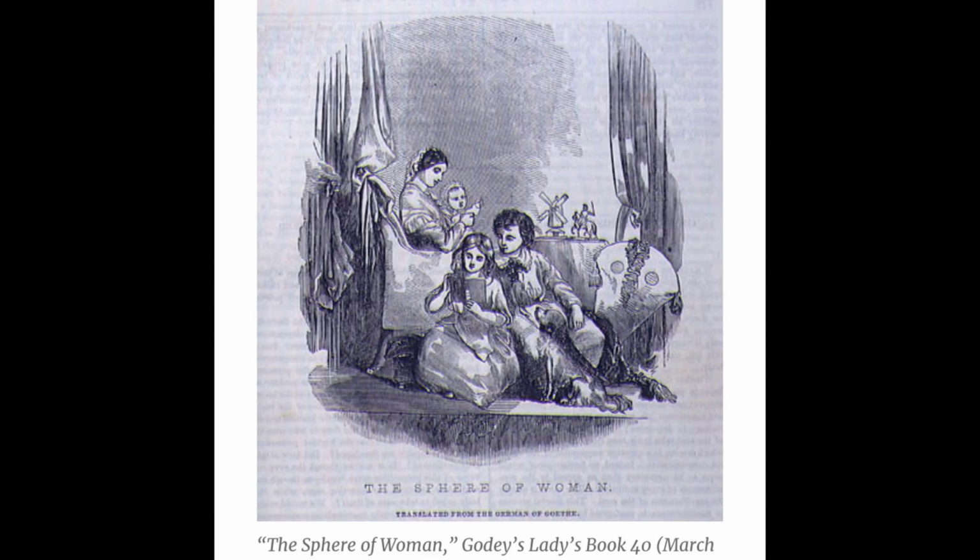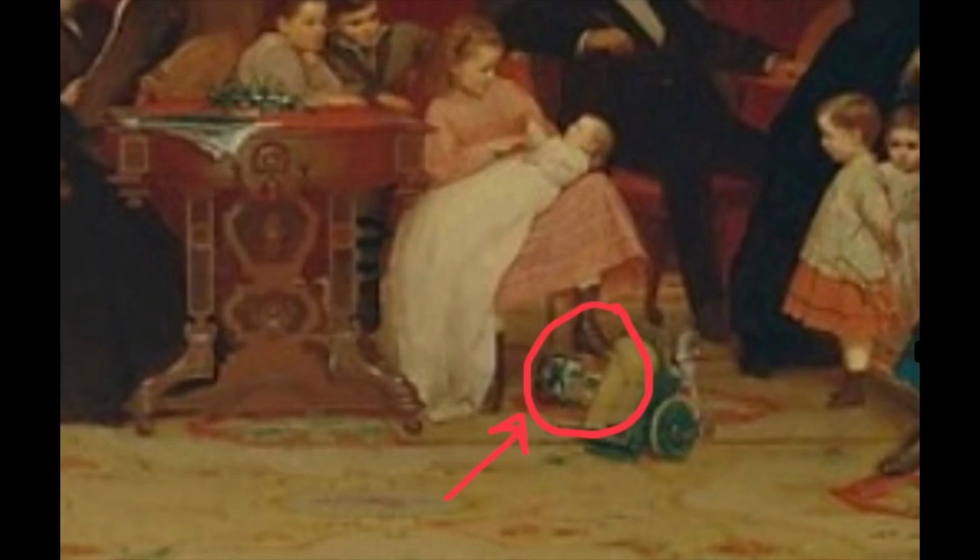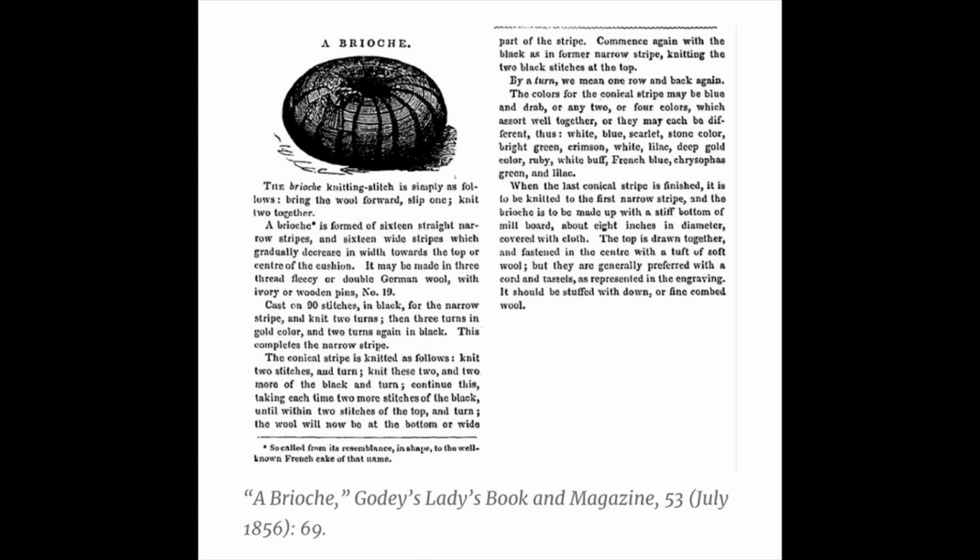You can see she is in a very comfortable place, working on some kind of needlework with her children, and it's very homey and domestic. Here is a painting by Eastman Johnson called The Hatch Family from 1870-71 that's at the Met, and you have to look for it, but there is a footstool in this painting that is a brioche. It was super popular around this time. So by 1857, the brioche cushion from Godey's Lady's Book was the thing. It was the thing.